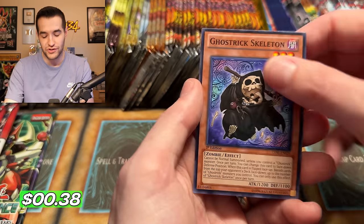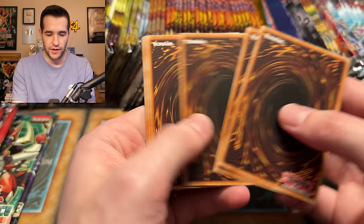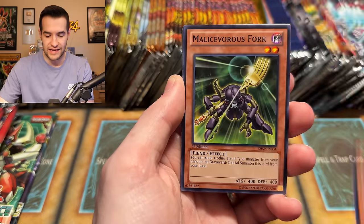Kalantos. We have a Ghost Trick Skeleton, nice. All right, Shadow Specters. The all right counter is probably at like 7 right now. Okay, that's probably it. Lowballing it, probably more than that. Chain Ignition, we have Drew. Come on, Zexal Packs.